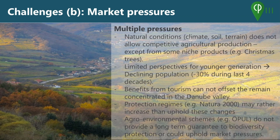Lots of younger people do not stay in the region, and we are seeing already for the last couple of decades a depopulation, the trend of declining population that can be predicted to go on. And the benefits that came in terms of tourism are mainly concentrated in the Danube Valley, and that does not benefit the regions that are a little bit up and far away from the river.